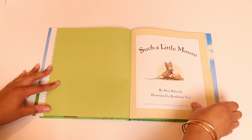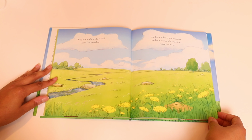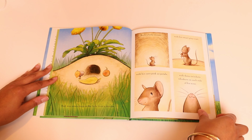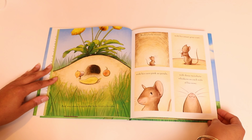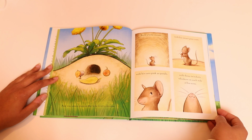Such a little mouse. Way out in the wide world, there's a meadow. In the middle of the meadow, under a clump of dandelions, there is a hole. And way down deep in that hole lives a mouse. Such a little mouse, with his smart gray coat, with his ears pink as petals, with 3 twitchety whiskers on each side of his nose.